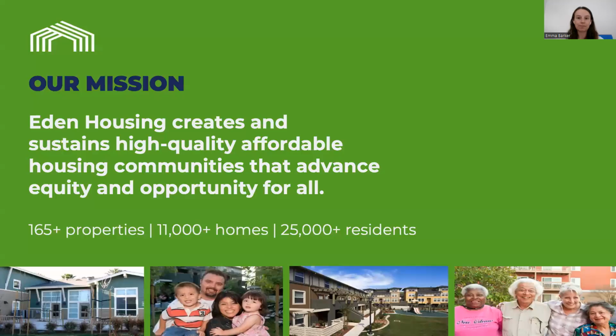Next slide, please. So a little bit about Eden Housing to start. We are a nonprofit affordable housing developer with 55 years of experience. We build across California and are based in the Bay Area with offices as well in Sacramento and San Diego. And we do have a portfolio emissions reduction goal, which is part of the motivation behind some of these rehab projects where we are pursuing electrification and solar in addition. Next slide.